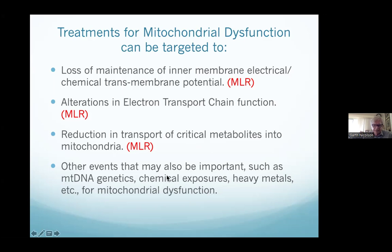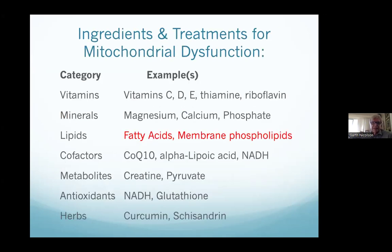And I'm going to go back to chemical exposures and genetics. We know that membrane lipid replacement actually prevents the genetic damage of the mitochondrial DNA, which happens during aging, and that's also another important aspect of it. So there are a variety of treatments for mitochondrial dysfunction.